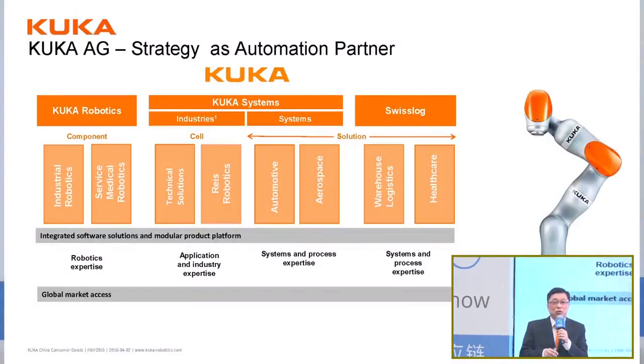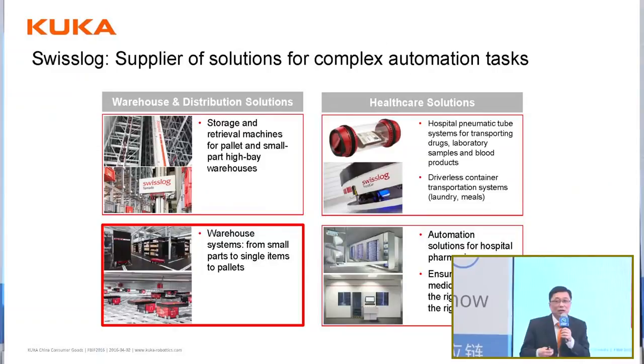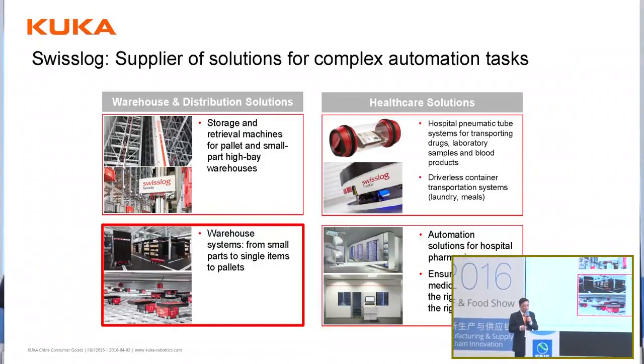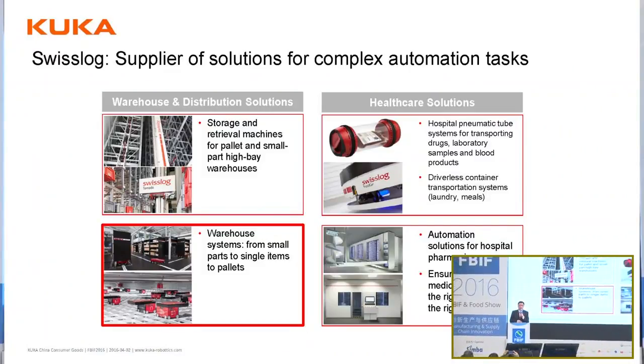KUKA is a conglomerate, and I work in the robot segment, and the one on top of us is KUKA Systems. Recently, we have acquired a German company, and we also have Swisslog. Swisslog is the system operations arm of us. They give us systemic solutions, and in terms of automation solutions, for example, warehouse distribution solutions.